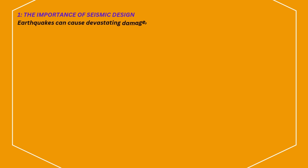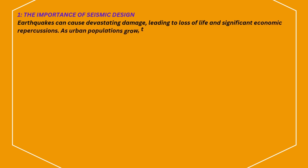1. The importance of seismic design. Earthquakes can cause devastating damage, leading to loss of life and significant economic repercussions. As urban populations grow, the importance of seismic resilience becomes paramount.